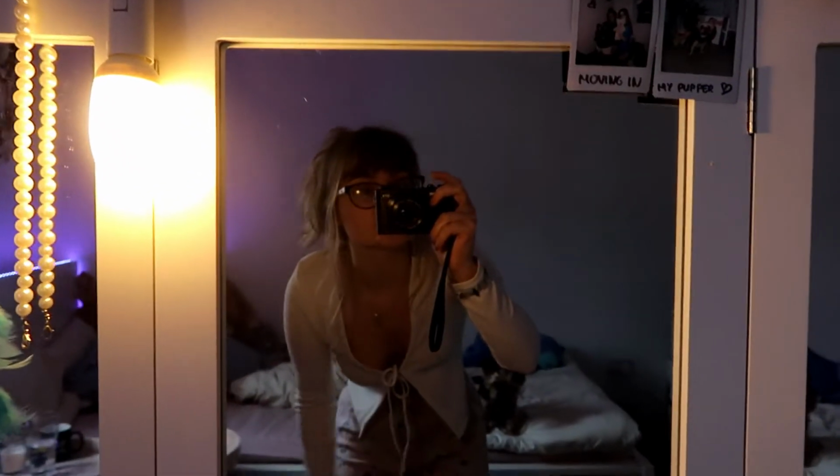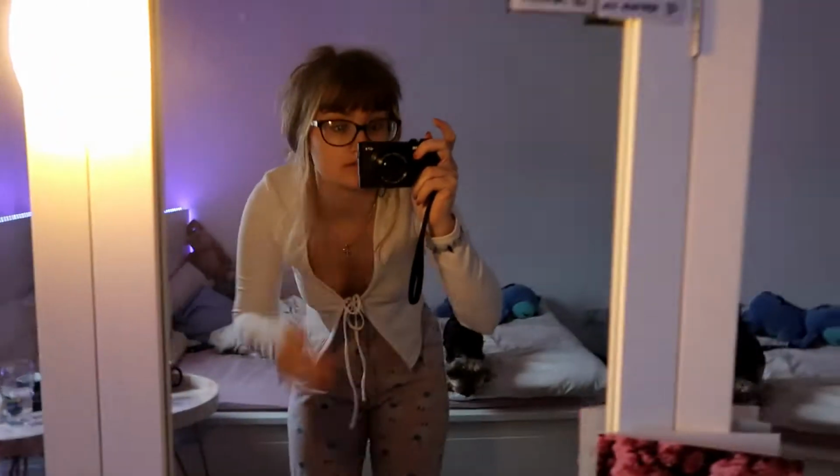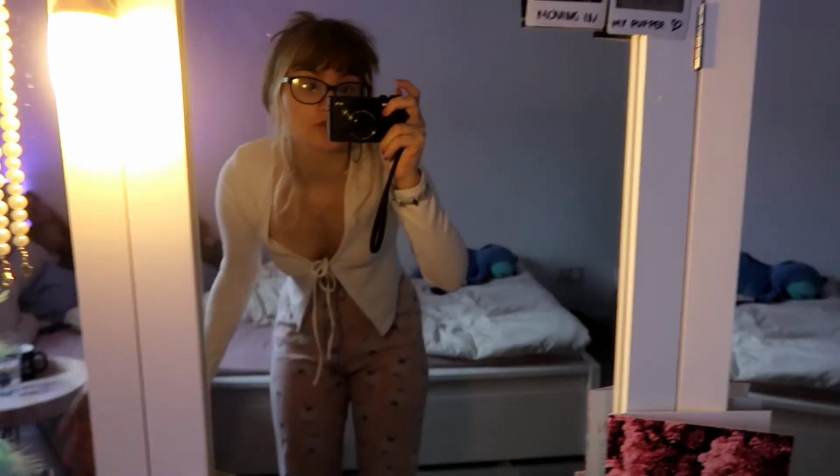Hello, this is the next morning and I am in pajamas. It is a little bit dark in my room because it's gloomy outside, so I had to turn this light on. And there's my dog running away from me once again. Let me show you how it's going.